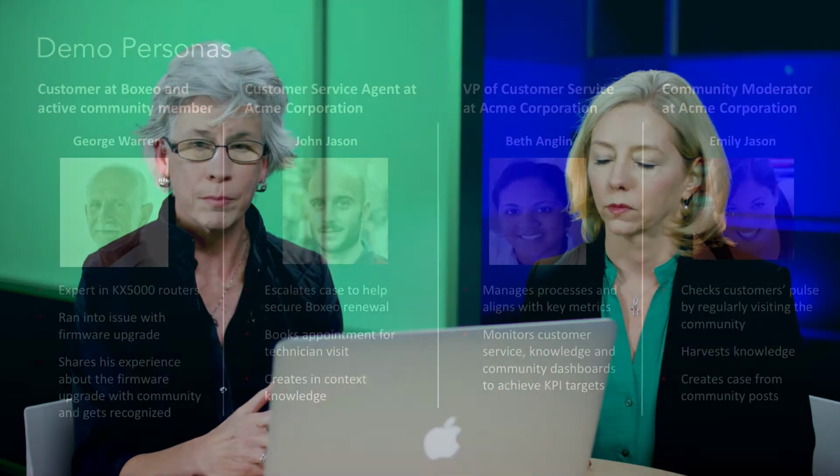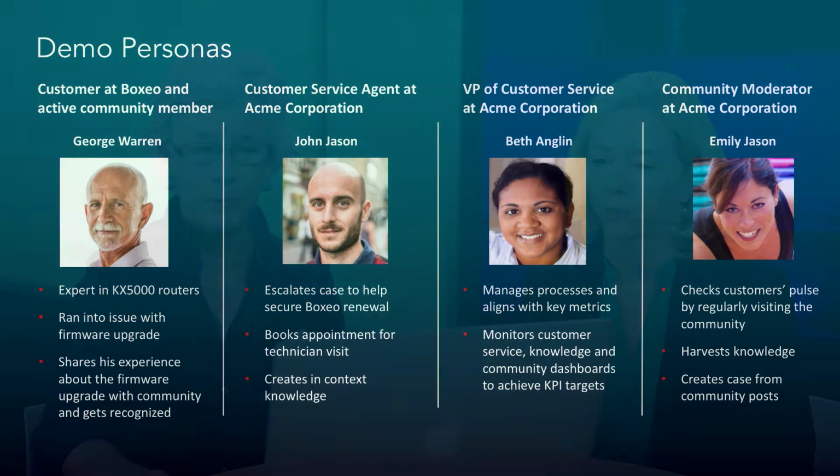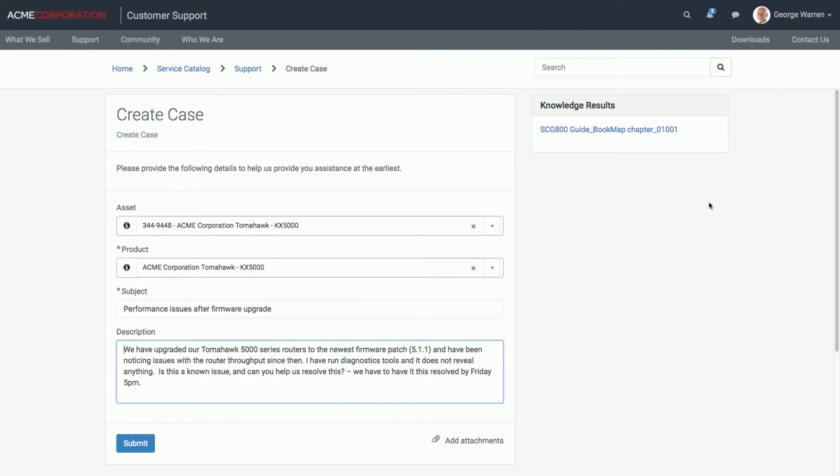And then finally, we'll wrap up with a community moderator. Her name is Emily Jason, and she will really do some activities with the Kingston release to help foster engagement and make sure the community is very vibrant and up to date. So those are the personas, and we will start with the first demo. And as I said, we'll start here with our customer, George Jason. So the things we're going to cover are agent intelligence and escalations.